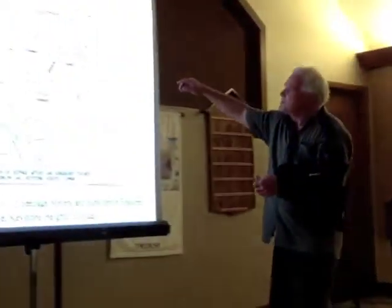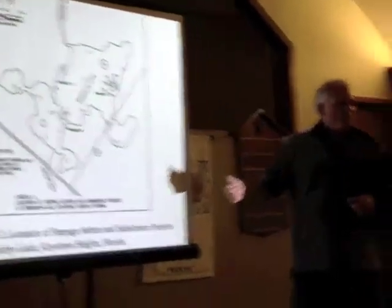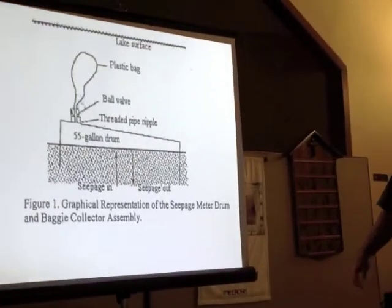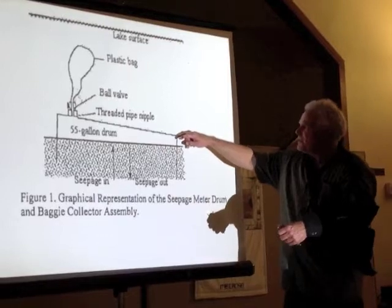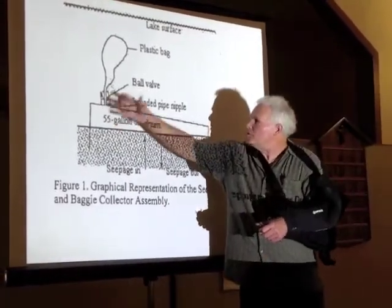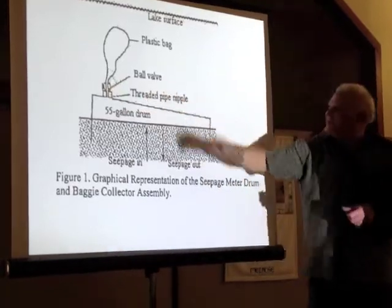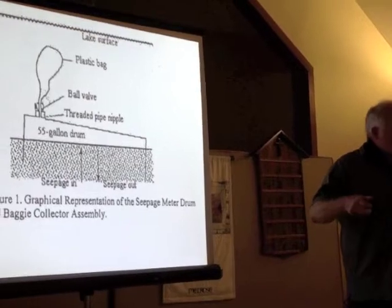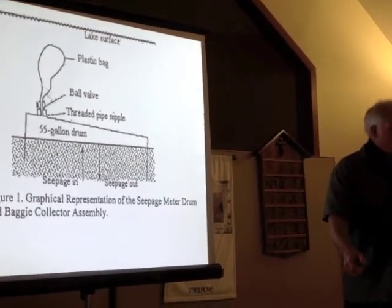But anyhow, what these guys did, go one slide forward. They came up with this simple but ingenious little device. It's a 55-gallon drum. You cut the bottom out of it. You put a little valve up at the top that you can hook a balloon to. And you take that drum and you shove that open end down into the sediments, into the bottom of the lake.